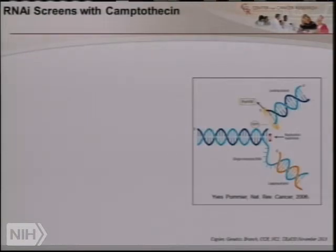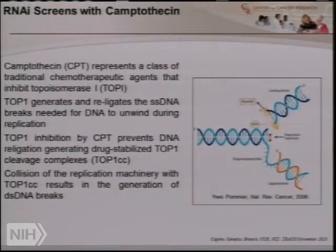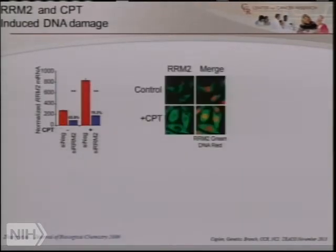I'm going to finish off talking about camptothecin, which is a DNA-damaging agent that works by inhibiting the ability of cells to religate after replication, through the formation of double-stranded DNA breaks. So what we did was a study, and I'm going to skip through this one quickly. We did an RNAi screen to look for genes that potentiated the effect of this drug.